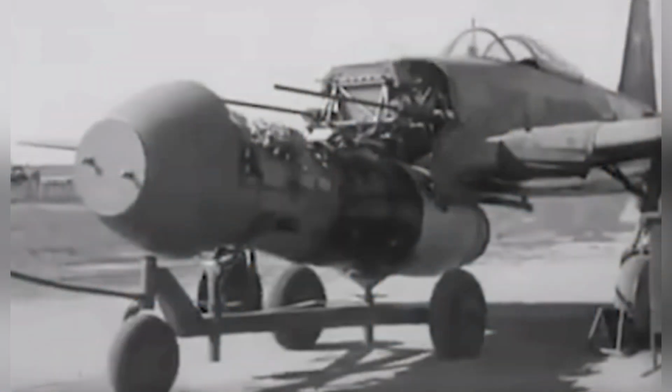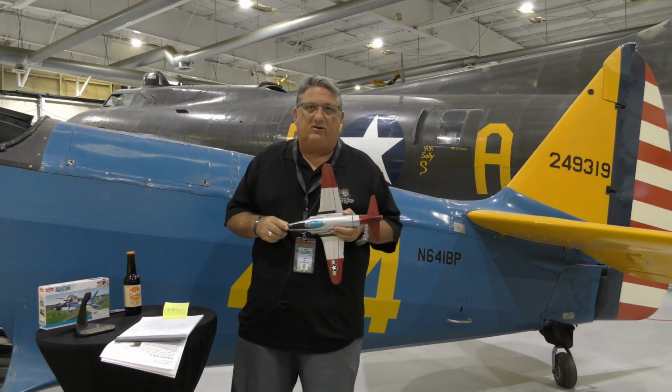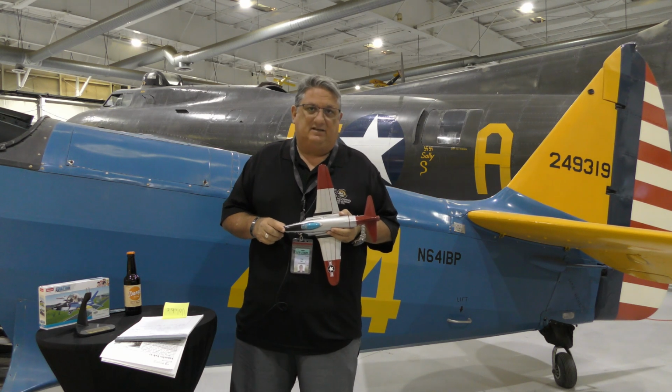Now, the aircraft was introduced in 1948. It retired in the 1960s.